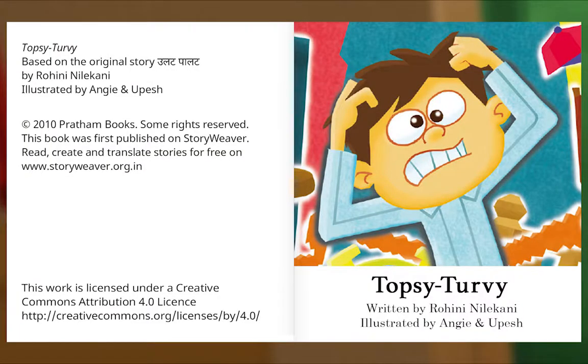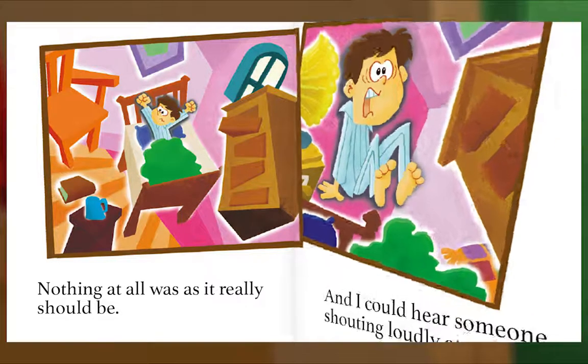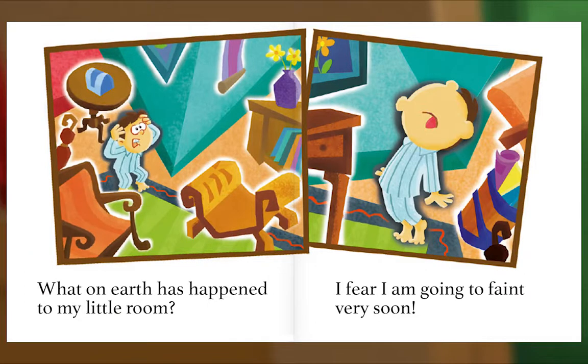Topsy Turvy, written by Rohini Nilekani, illustrated by Angie and Upesh. I do not know why I woke up very early today. It seemed like it was going to be a very strange day. Nothing at all was as it really should be, and I could hear someone shouting loudly at me. My bed had climbed right up the wall, and my little clock had grown very tall. My umbrella was twirling madly round and round. My red and blue cap was making a clicking sound. What on earth has happened to my little room? I fear I am going to faint very soon.